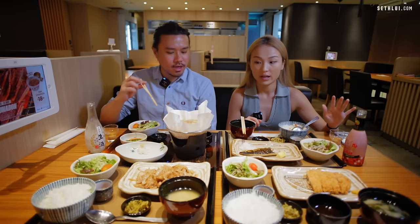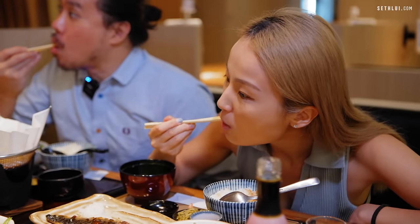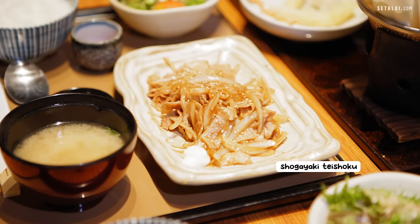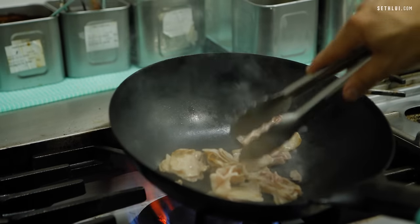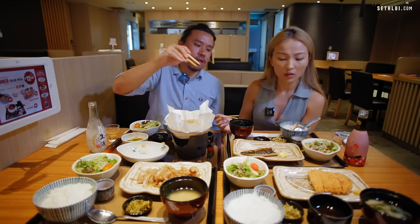Have you tried the shogayaki? No, I haven't because this thing is blocking my view. Let's try the shogayaki. Oh, okay. It should taste pretty Chinese-ish. Actually, yeah, it does. That's why it's such a popular dish. It's comforting.